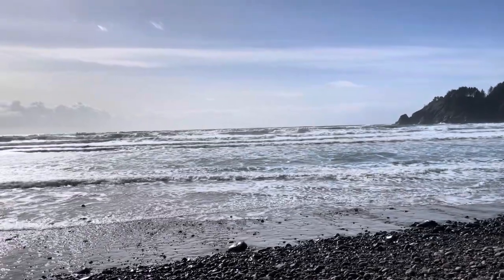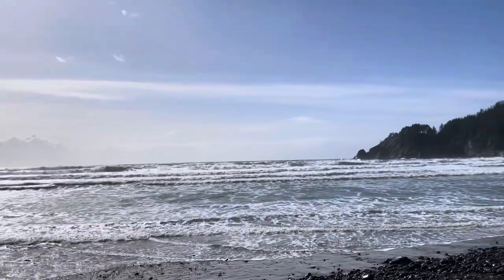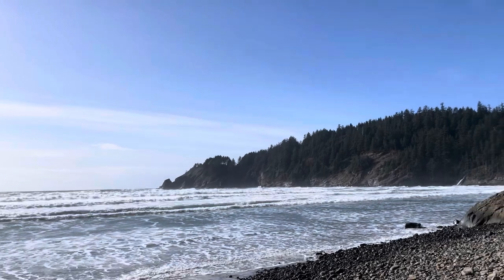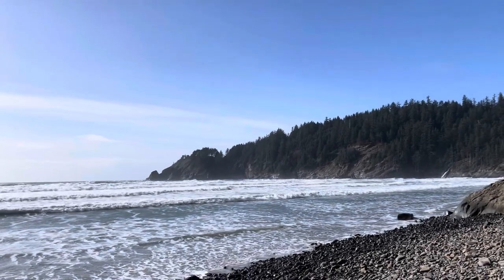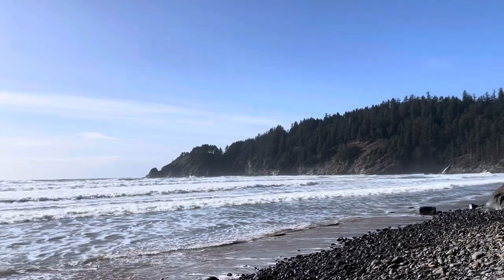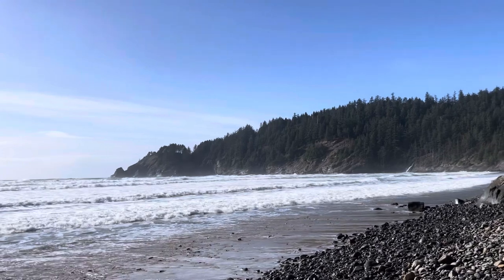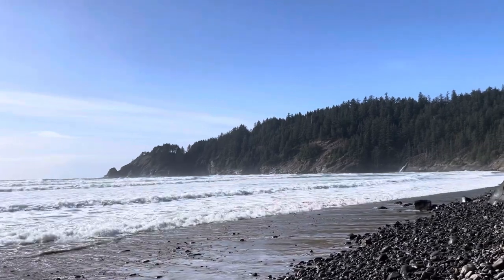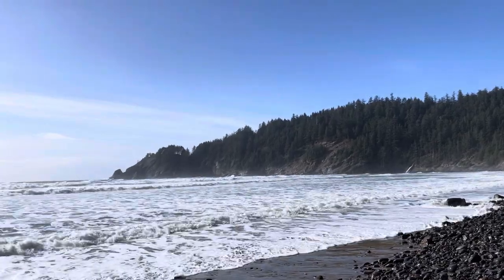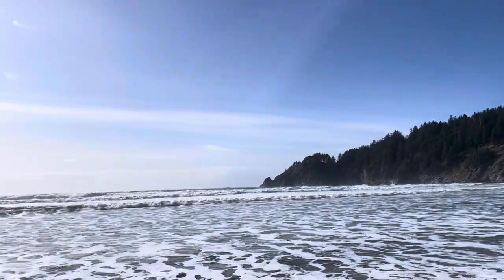It's a lovely, spectacular beach. That was a 13-minute walk from the parking lot to get to this spot. This incredible, one of the most beautiful spots on the Oregon coast. And it's a lovely 13-minute walk. Let's say 20 if you're in lousy shape or whatever, or slow. But, we got some water coming up.